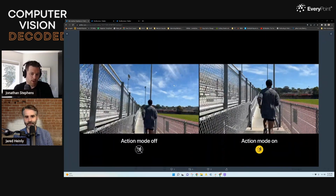All right, moving along to action mode. So action mode, as you were talking about, image stabilization.